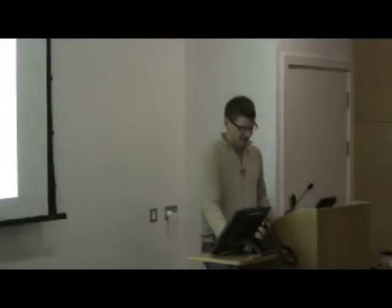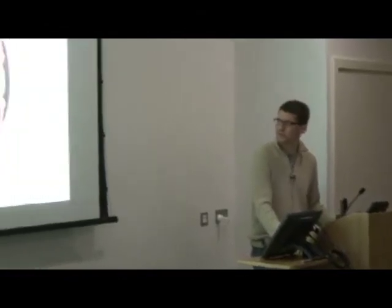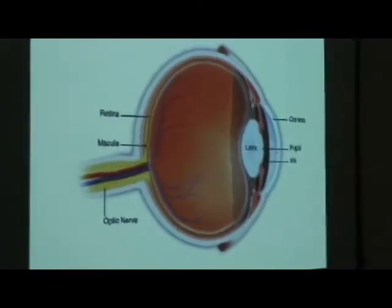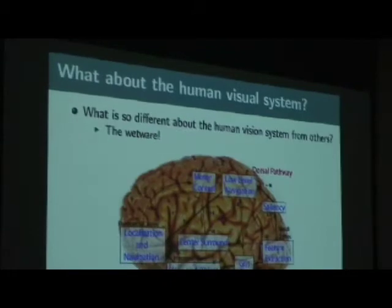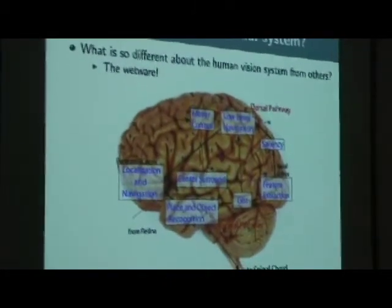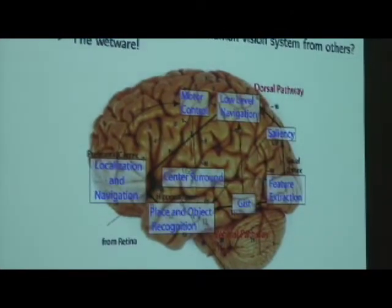And then there's the mammalian eye. This varies from organism to organism, but more or less has the same structure. We've got a lens. We've got some sort of, let's call it a CCD array at the other side that's going to collect this light and turn it into electrical signals. So what's really different about the human visual system from all these other organisms? Well, it's the wetware. We've got a much more complicated set of processing going on. This is actually an engineering view of what the human brain is doing. Don't attribute it to me.